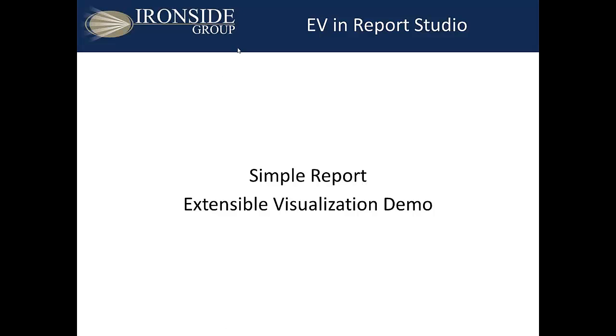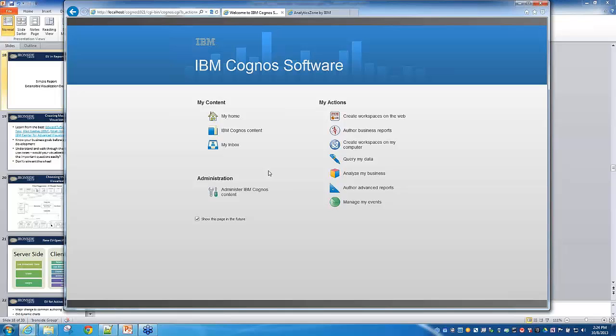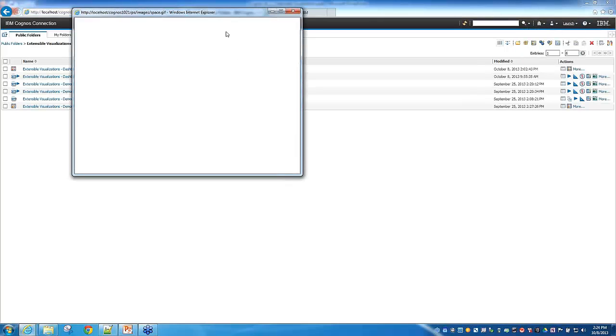So why don't we break into Cognos right now. And I'm running, again, Cognos 10.2.1.1. So everything you see here, all the demos, will be on the latest version as of the second week of September. So I'm just going to launch Report Studio here. What we're going to do is just create a very basic extensible visualization in Report Studio.